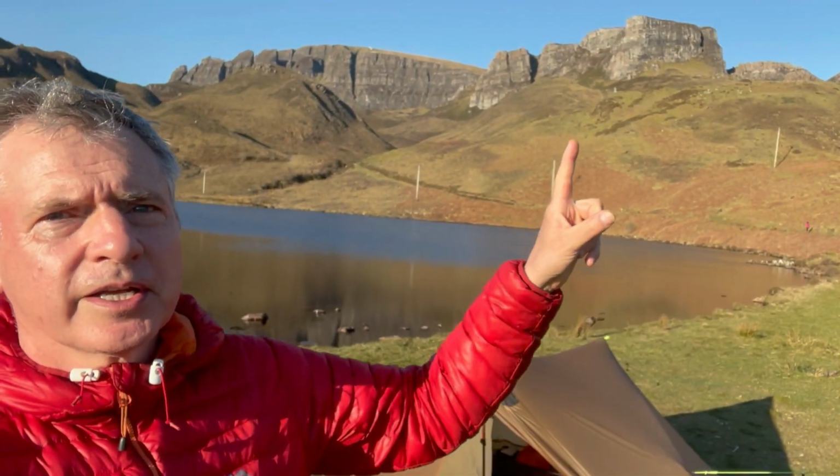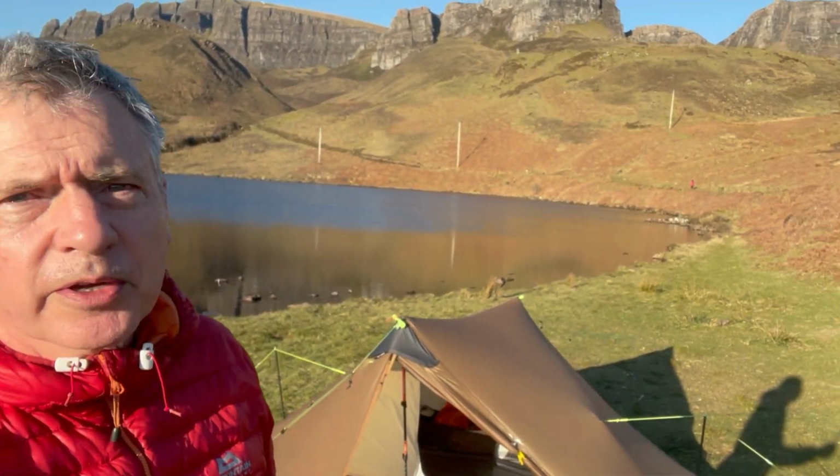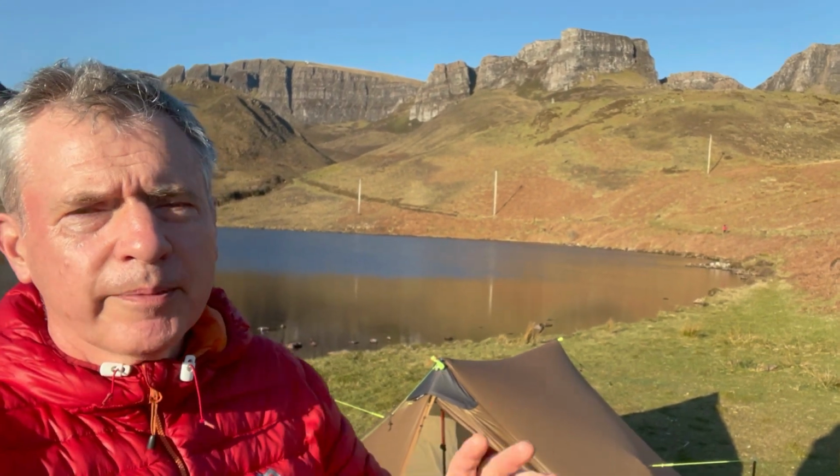Good morning. So we've woken up to a blissful morning. Can you see the sun catching the cliffs of the Quiraing up there? Beautiful sunrise. It was quite a still night, and the path follows underneath those cliffs apparently.